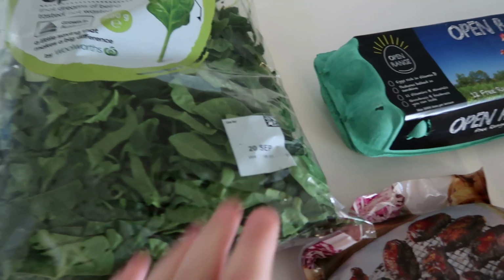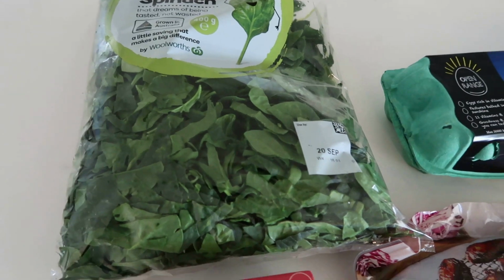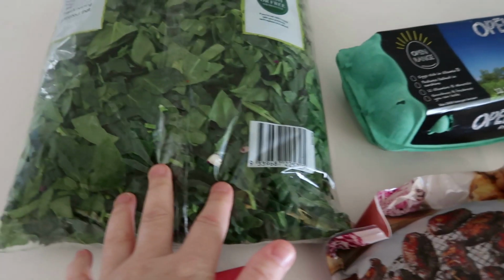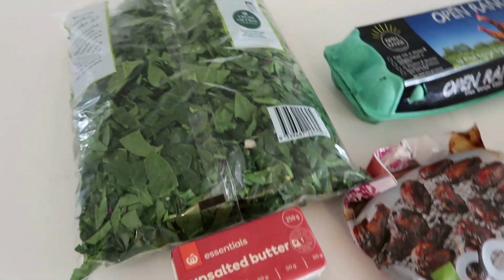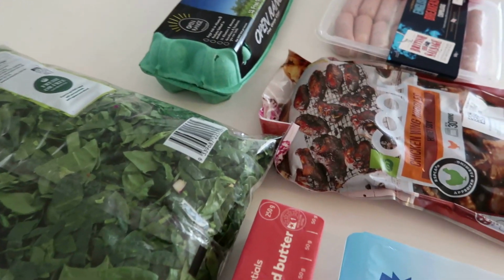I've got some of this chopped spinach. Now, I thought this was just baby spinach that I put in my smoothies, but this is chopped spinach, like it's been shredded. How good is that? And it's 400 grams for $5 something. And there's no waste, like there's no stalks or anything like that on it.